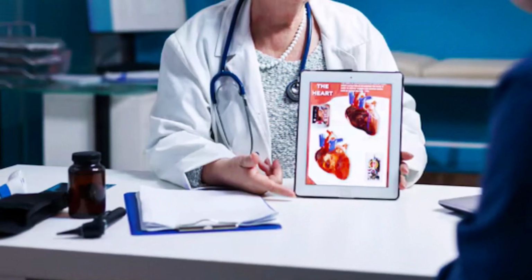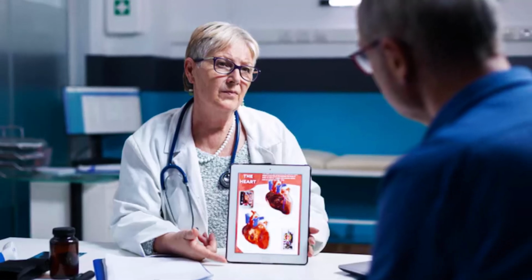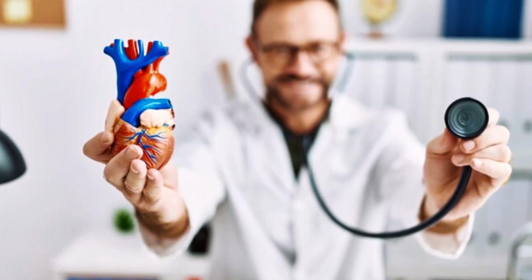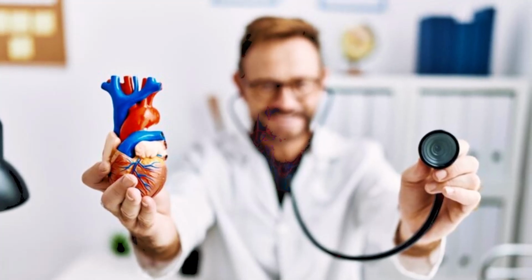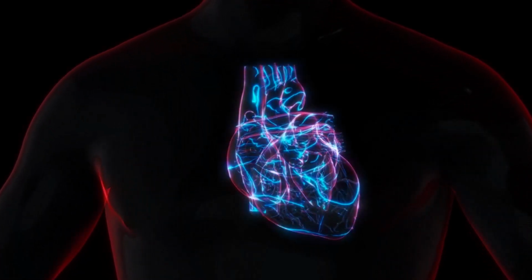In medical terms, systolic heart failure is commonly known as heart failure with reduced ejection fraction, HFrEF. This term refers to the percentage of blood the heart pumps with each beat, called the ejection fraction. In systolic heart failure, this rate drops below 40%, meaning the heart's pumping ability is significantly reduced.